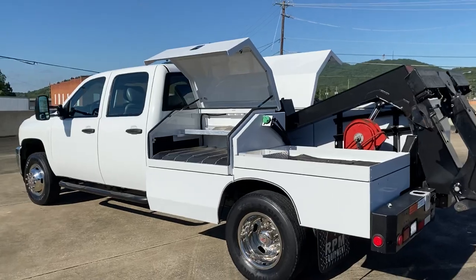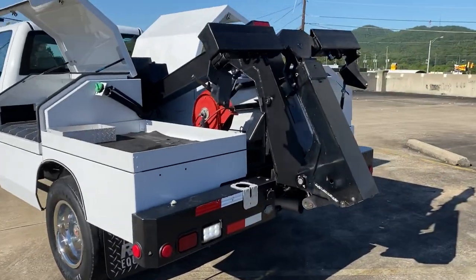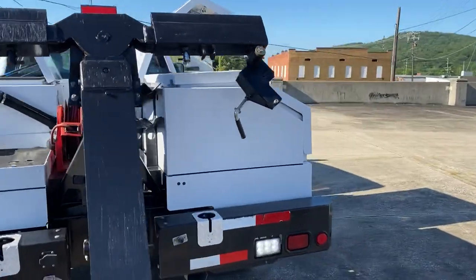If you're looking at this truck out of state and you want to have it shipped, we can ship it straight to your door on a truck like this. Figure somewhere around $1.25 a mile, depends on where you're located.